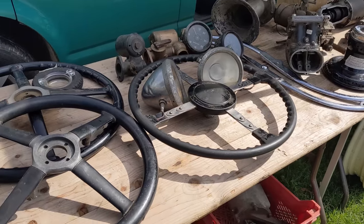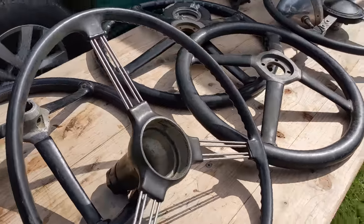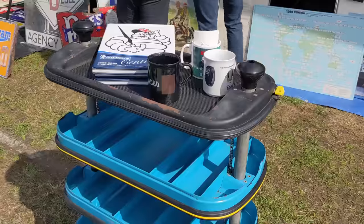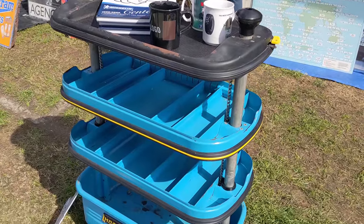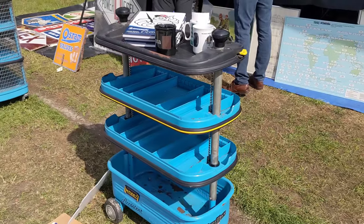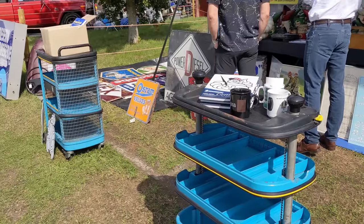Just checking out these steering wheels here, a lot of pre-war. And look at that, an AC Ace steering wheel. Wow. Okay, this tool tray by Hazet. I am really unhappy I cannot take this home. It does not fit in my luggage, but wow, that is just spectacular. We've got the other one over there as well.